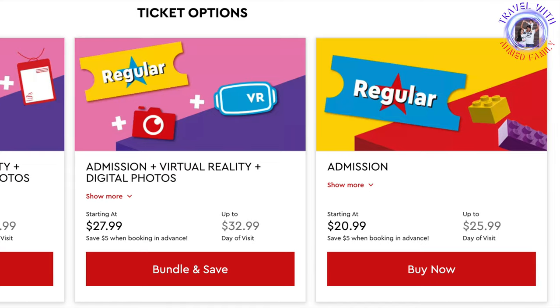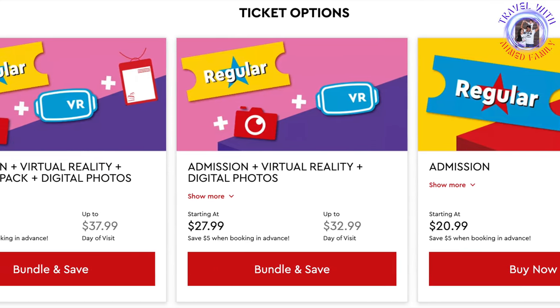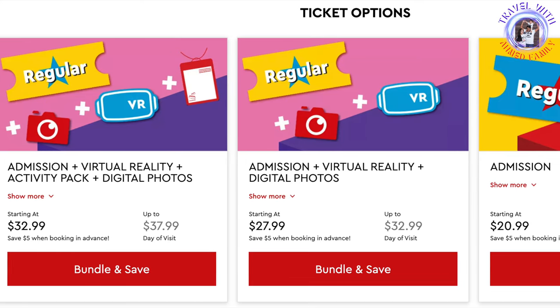Lego Discovery Center has different ticket options. You can choose the regular admission tickets or bundle options depending on your budget.